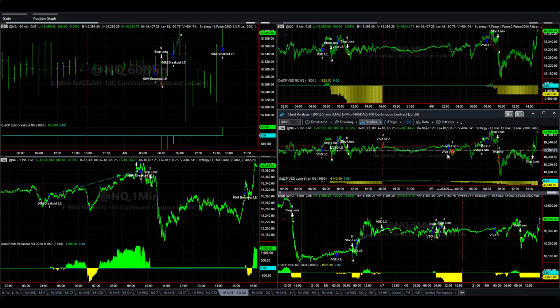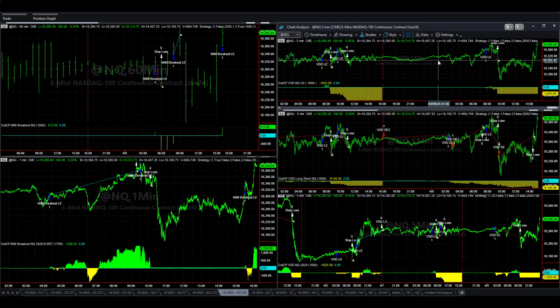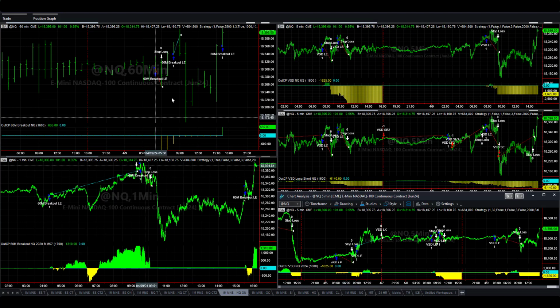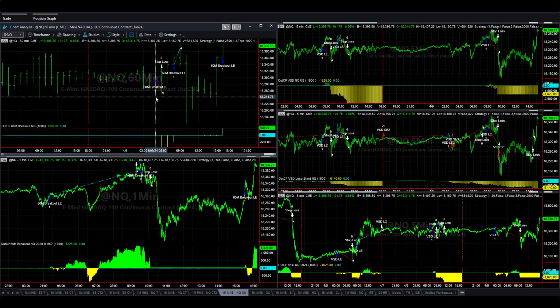The day trade Nasdaq strategies did well. The VSD NQUS down on the day. The VSD 2024 down on the day. 60-minute breakout up. And then the 60-minute breakout NQ. These are different variations.